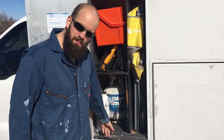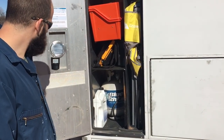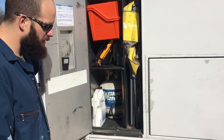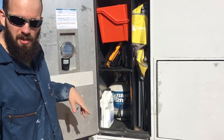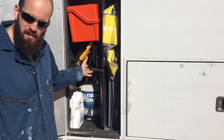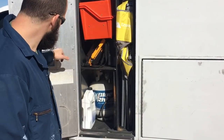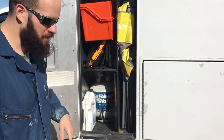To elaborate on what you were saying, you'll notice the door right behind Taylor is actually vented as well. Yep, it's vented, and I also have a propane leak alarm in here, so if there is ever a leak... I think you're not really supposed to have a propane tank in an enclosed space, but this is enclosed, it's vented right here, and there is a propane alarm in there as well.